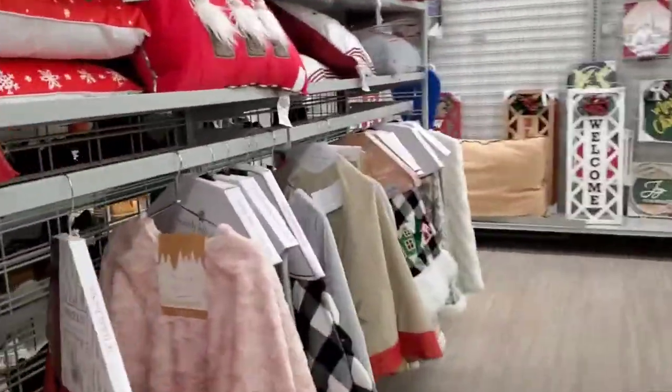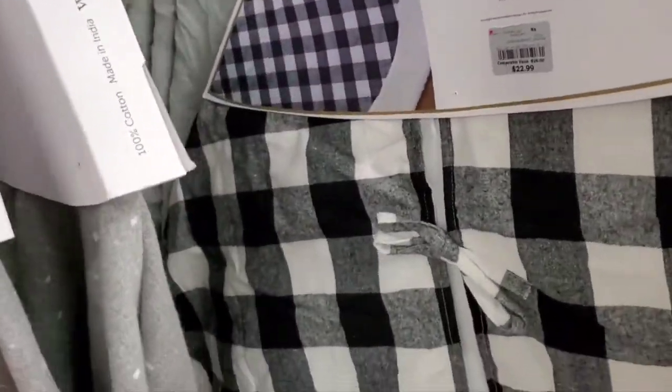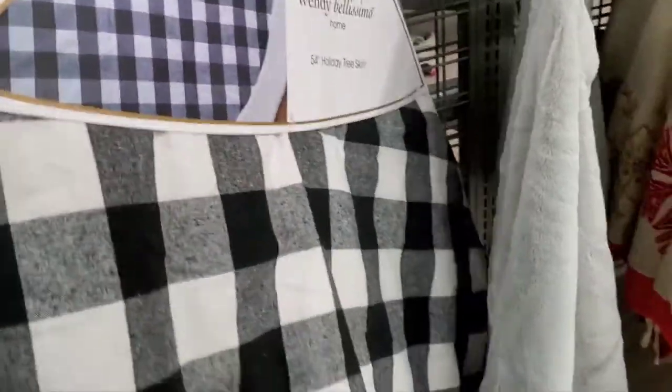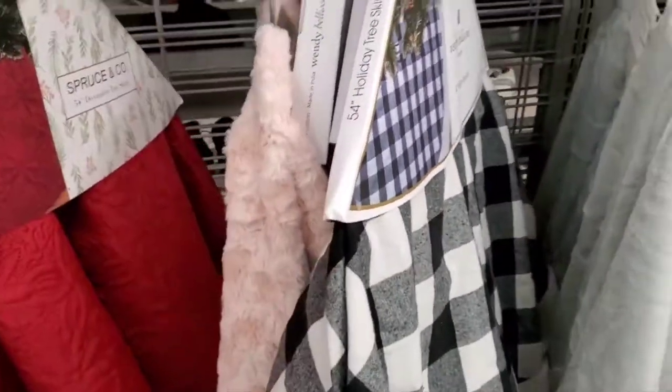Are they boxes cheaper than the ones I got from Dollar General? About the same. Oh, let's see this Christmas skirt. I might do this. $23. Do I want this for $23? I don't think I do.